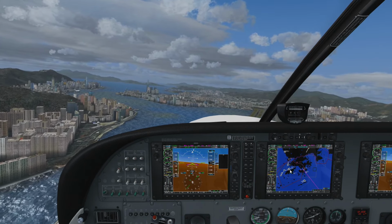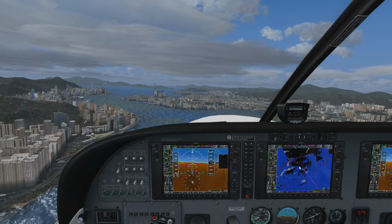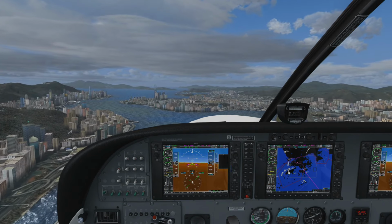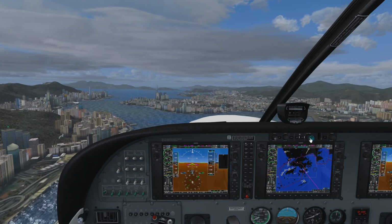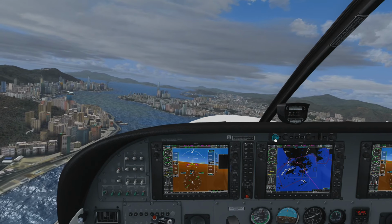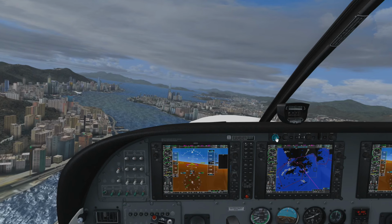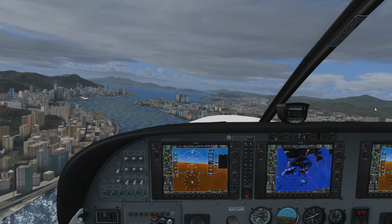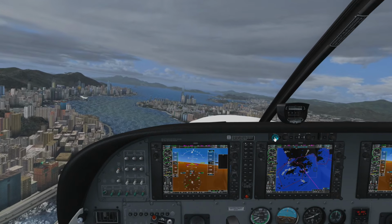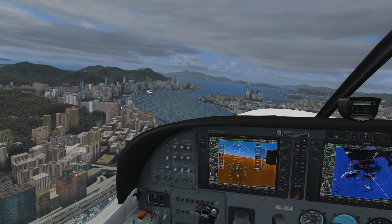I'm not really sure. Of course, there's VHHX, which is, I can't remember exactly where that is. I think it might actually be right there. I think you cross near when you're coming in to Kai Tak. I don't think anyone should be taking off here. I don't know what that is exactly.